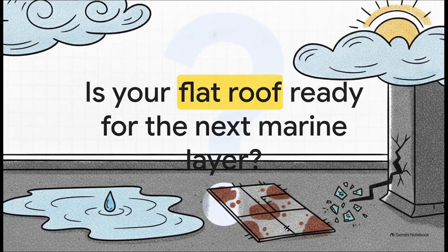So as we wrap up this explainer, I want to leave you with something to think about. Is your flat roof truly ready for the next heavy marine layer? Remember, the biggest threat to your roof isn't actually that rare rainstorm. It's the everyday, relentless salt air and those subtle warning signs.